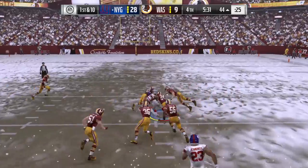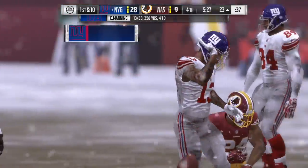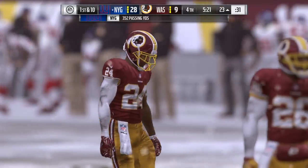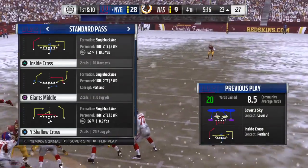Over the middle to Beckham. And he's brought down after a good gain. 20 yards on the pickup there. And it'll be a New York first. He's played a great game. It continues right there, even with this lead, confident to throw the pass and have the reception made.